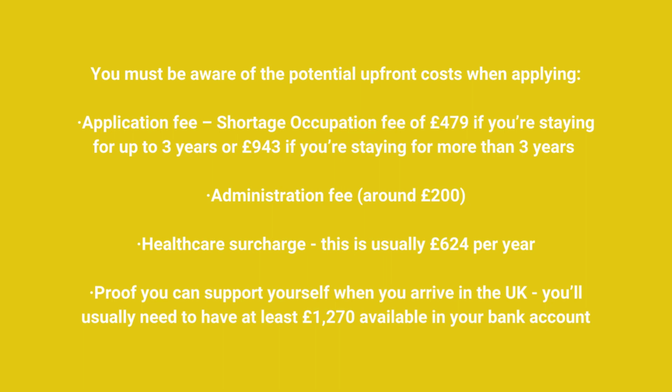So the longer you plan to stay in the UK, the longer and higher the fee is that you will pay upfront. All of these fees, if you are applying from outside of the UK, will be given to you in your currency. So these are just the UK pounds equivalent, but the numbers that you get given on your application will be slightly different. So you do need to take into account the exchange rates in the country that you're applying from.